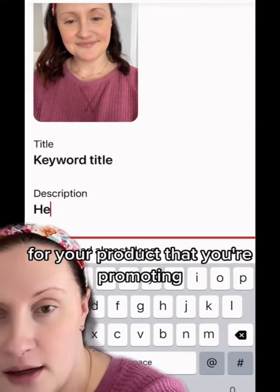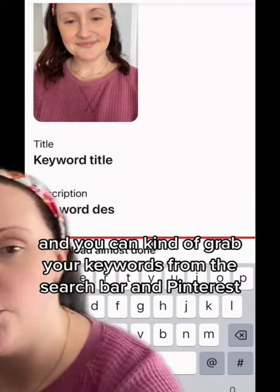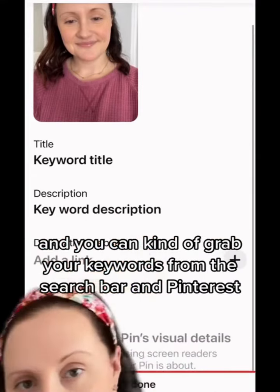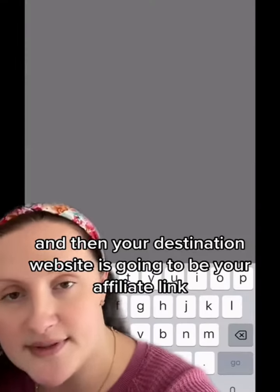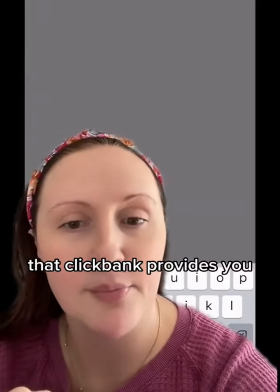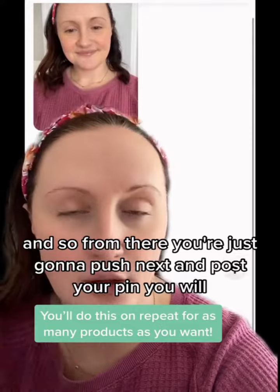that you're promoting. You're gonna want to do a keyworded description, and you can kind of grab your keywords from the search bar in Pinterest, and then your destination website is going to be your affiliate link that ClickBank provides you. And so from there, you're just gonna push next and post your pin.